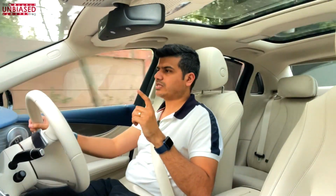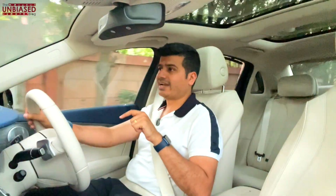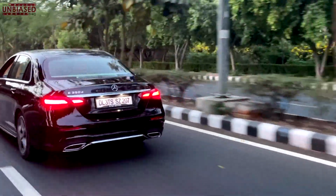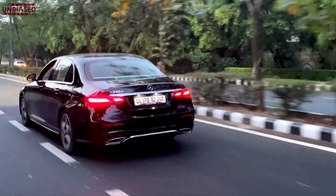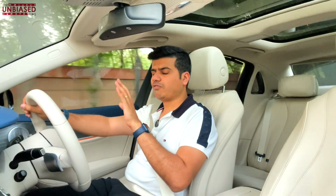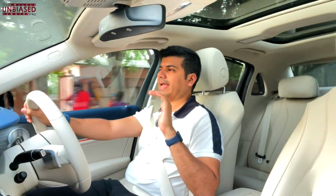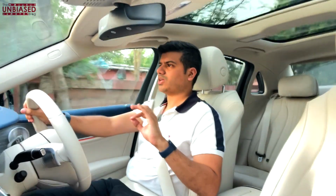But keep in mind, I was testing it in Sport Plus mode and I was revving it hard. So when you do that, the car automatically lowers itself just to give you better body control and stability. So if you're doing that and there is a speed breaker ahead, be very mindful of it, because the car has lowered itself just because you're going at that speed. So to give you better body control, the airmatic suspension comes into action. Now that airmatic suspension with body control is only in the AMG line. Otherwise, you get the agility control on the other models.